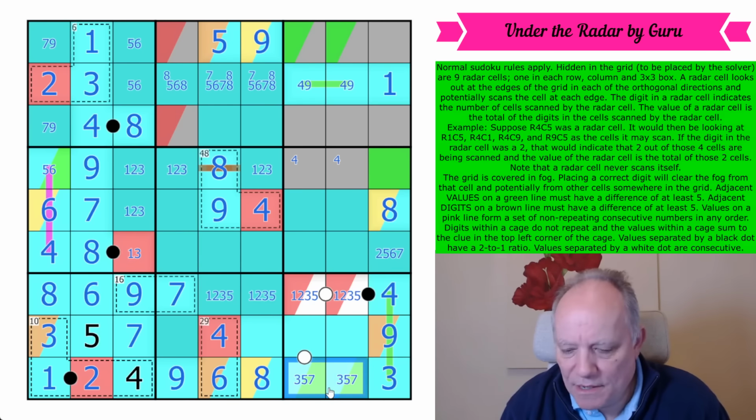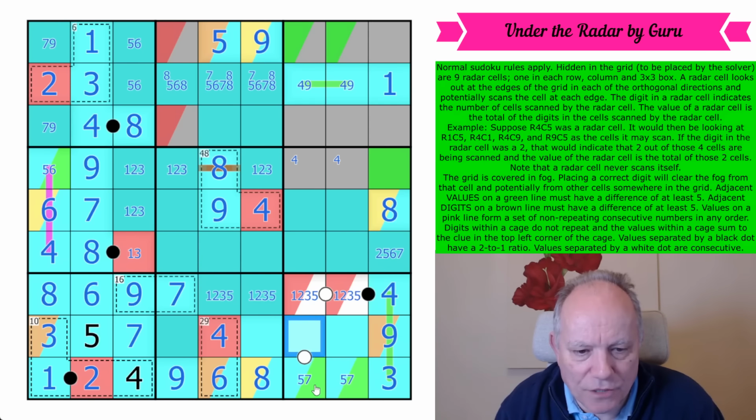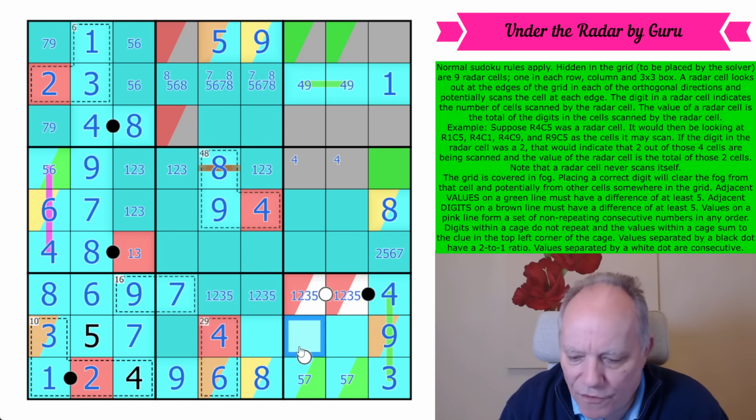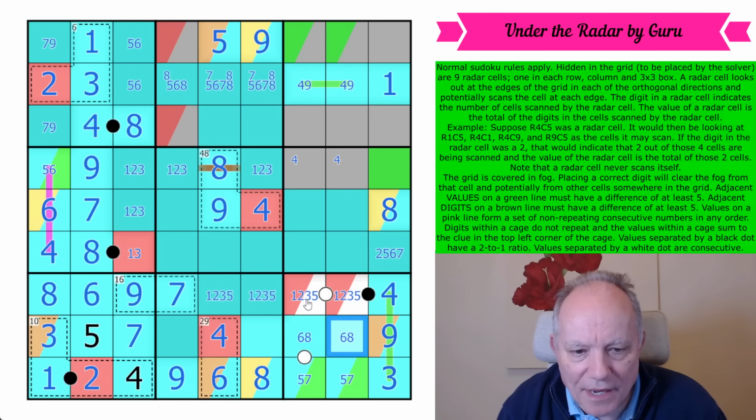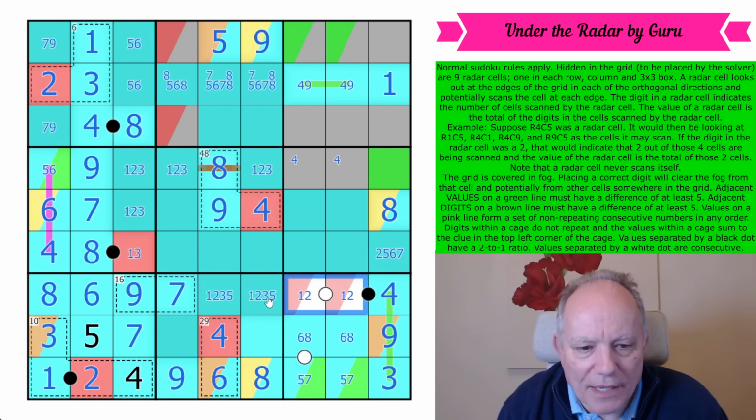Oh, that is a 5, 7 pair. This is a pair of natural digits. This is even. It can't be 4, it's 6 or 8. Actually, this is 6 or 8 in the box too. That's a 1, 2 pair. Now, that's going to get interesting.